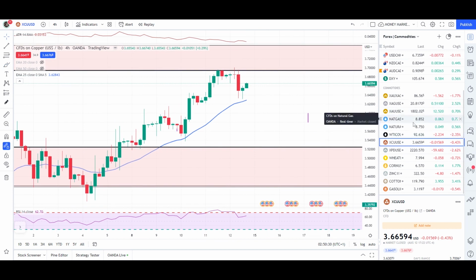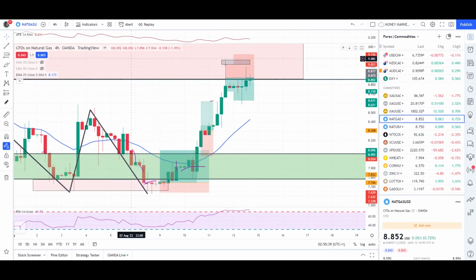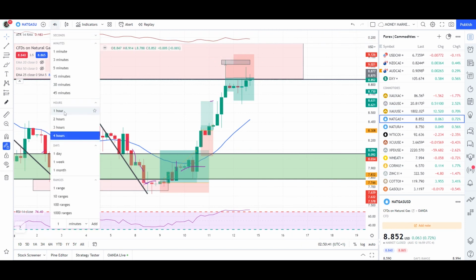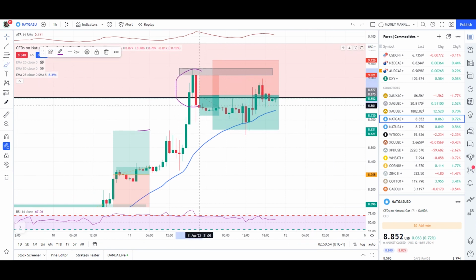So now let's quickly jump onto our analysis with natural gas first. Right here, what do we have? Let's talk about this trade first. And let me show you what I said in my last video so that I can show you the way we enter the trade, the exact move we got here with this entry pattern. Let me quickly show you that.